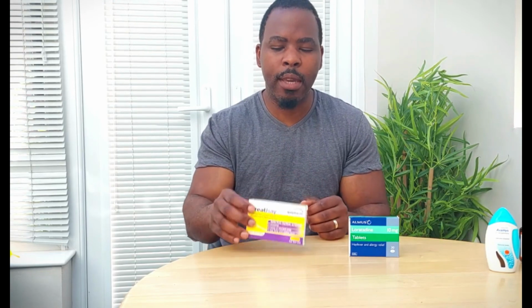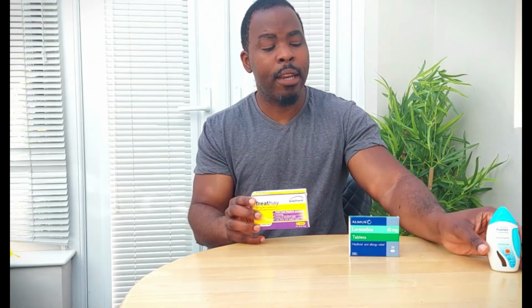So my number one choice in terms of hay fever treatment would be Fexofenadine, taken in combination with a spray such as Avamys or Nasonex, as well as eye drops such as Optrex, for instance.